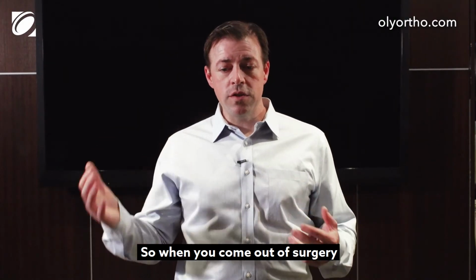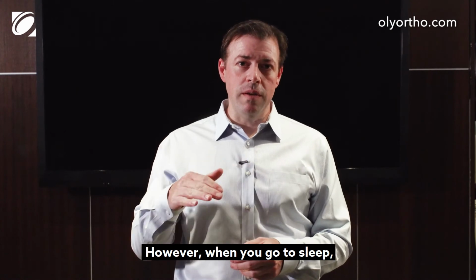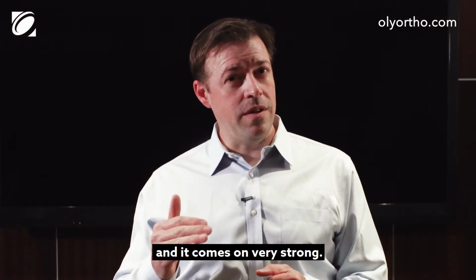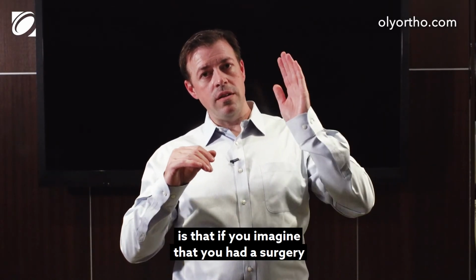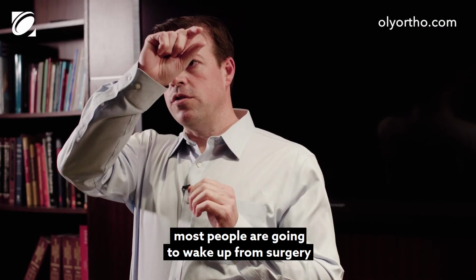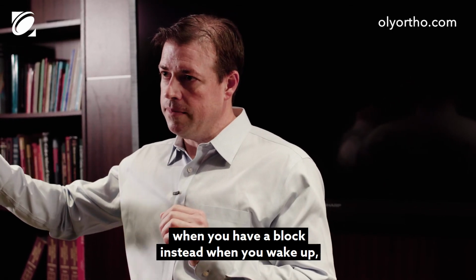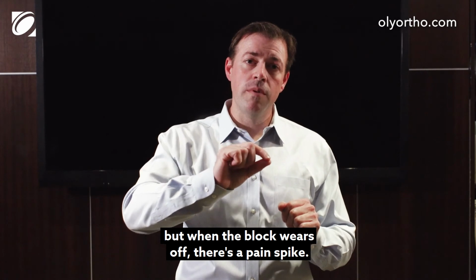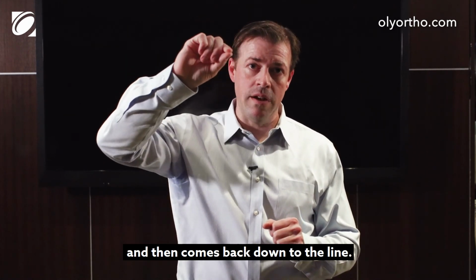So when you come out of surgery, you won't really be having any pain. However, when you go to sleep and the block wears off, a lot of times that pain will come on, and it comes on very strong. The graph that I try to have people visualize is that if you imagine that you had a surgery and this is your pain level over here, most people are going to wake up from surgery and their pain level is going to be in this area, and then it's going to tail off slowly. When you have a block, instead when you wake up there's no pain, but when the block wears off, there's a pain spike that goes way up here for a little bit and then comes back down to the line.